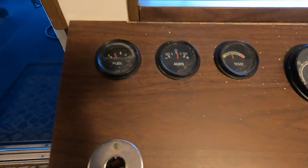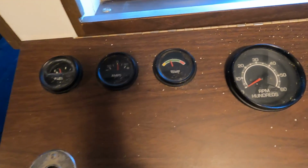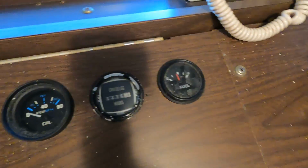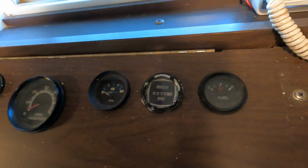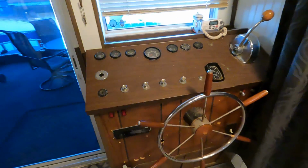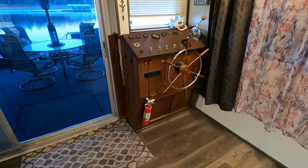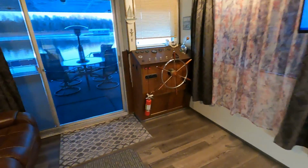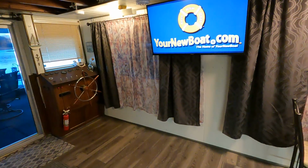And then here's our engine instrumentation for this one. We got a fuel gauge. Let's see, that should be the battery volts, or it might be the gauge for the alternator. Engine temp, oil pressure, tachometer, fuel gauge over here. Now this would be the original engine hour meter on this boat. It's currently showing 436.9 engine hours. Now I will tell you that engine was just repowered, and a little bit of work left to do to get that finished on the install, and we'll go over that here whenever we do make it to that engine room.